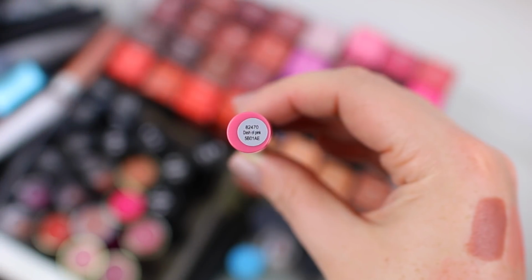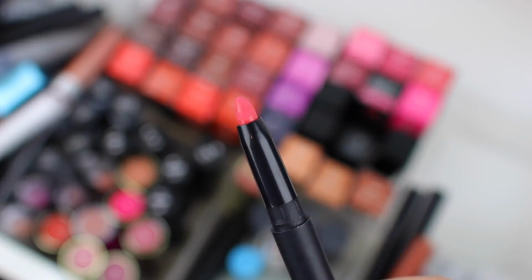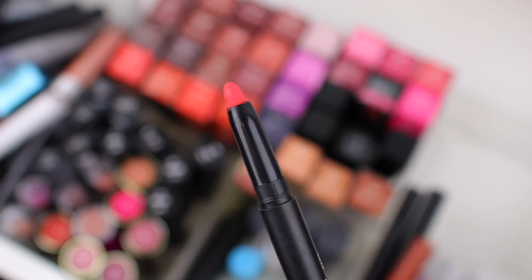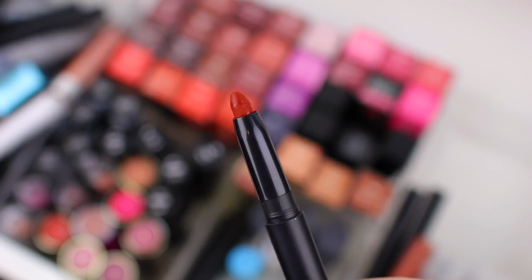Okay, so moving on to some pink and red shades. I don't wear pinks super often. You guys, I don't know what I have against pink lip colors. I keep a couple in my collection in case I get back into them, but I really haven't been loving pinks lately. I do love red though. I need to break out my red lipsticks even more because I really do enjoy them.